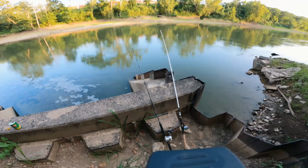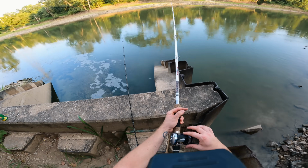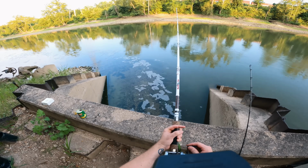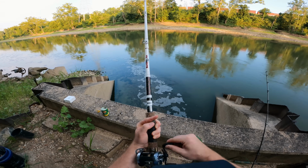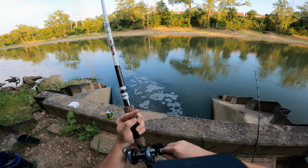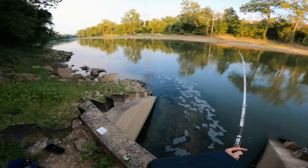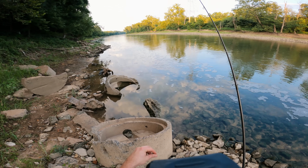All right guys, something just picked up this piece of carp. No way, it's swimming off with it. It's a giant chunk. All right, I'm gonna go for the hook set. Here we go. No, that was sitting out there for so long. It finally picked it up. Darn.